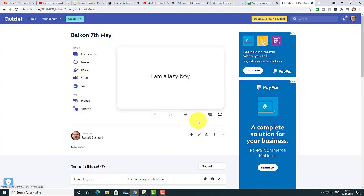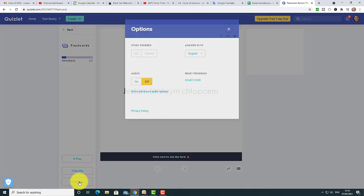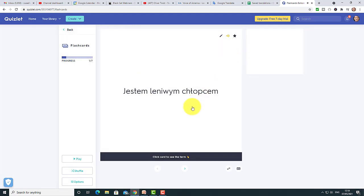And normally what I do is if I click on flashcards, I start by listening to the sentence in Polish and then translating it into English, and then after a while I try to do it the other way around. So what I'll do now is click on options, I'll turn the audio on, and I come down to advanced, and I'm going to turn the audio off for English but on for Polish, and I can even have it slow, and sometimes I use that in Polish. So I click here. Now Jestem leniwym chłopcem. So I can say I am a lazy boy.